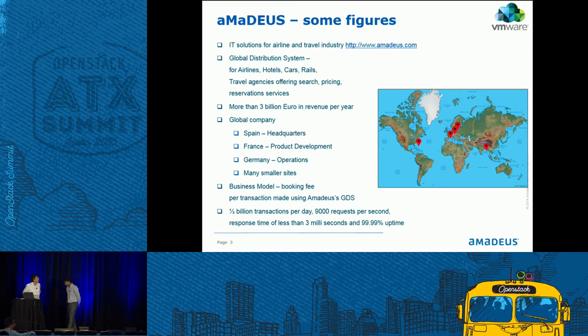We make about 3 billion euros revenue a year. We are an internationally located company, so we are in Nice, where our research and development is. Our data center is in Munich, or close to Munich. Headquarters are in Spain. We have sites in Miami, Boston, Sydney, Bangalore, London.